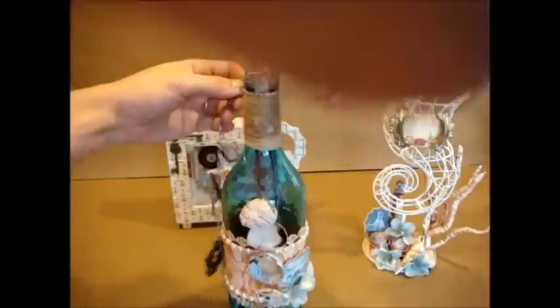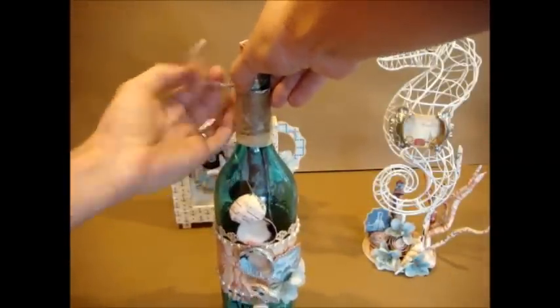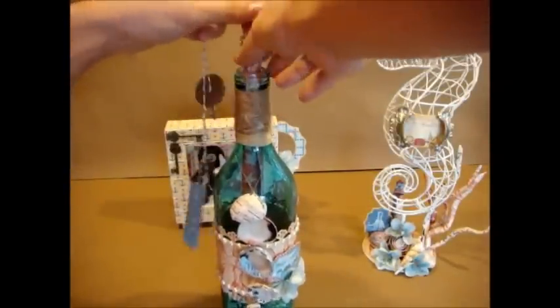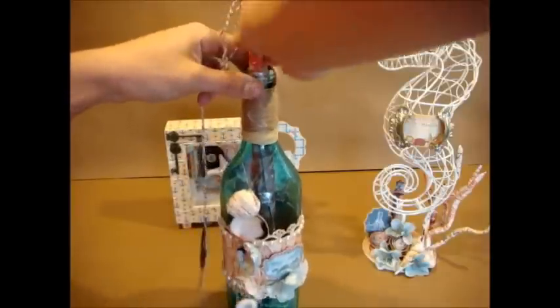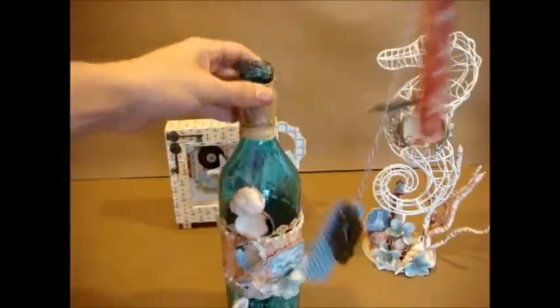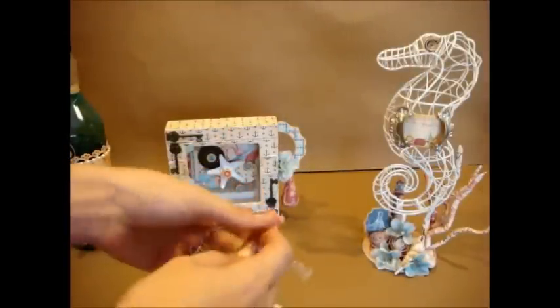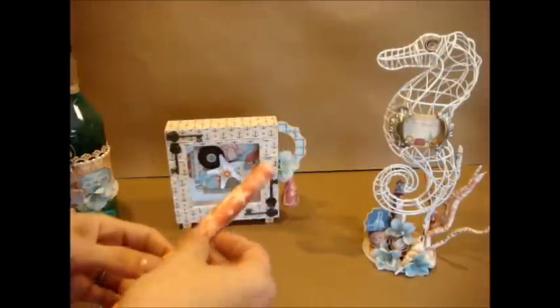So let me untie this really quickly, and we will pull the bottle out, or pull the message inside out. And you've got to kind of work it out. So it was hard to get it to fit in there properly. That's why I had to leave it sticking out a little bit. But that's the bottle without the message inside. And then you just untie your little baker's twine here and open it up.